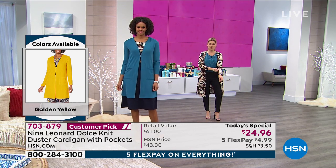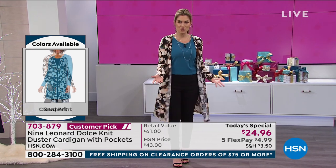You can zhuzh up the sleeves. You can pop them down. You could layer a vest over this. It's just so wearable right now. It's so personal. It's so versatile. So I love, love, love that we have so many color choices. Victoria is wearing the solid. I was wearing that beautiful cloud print.